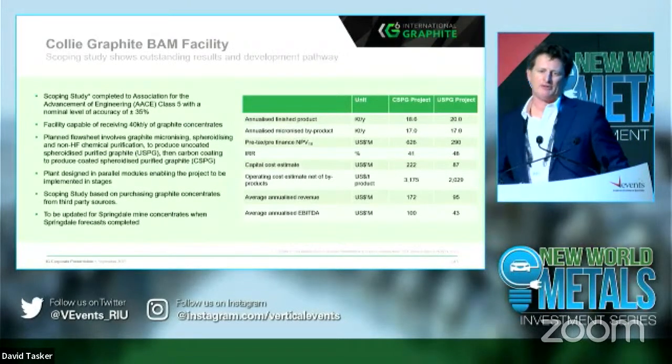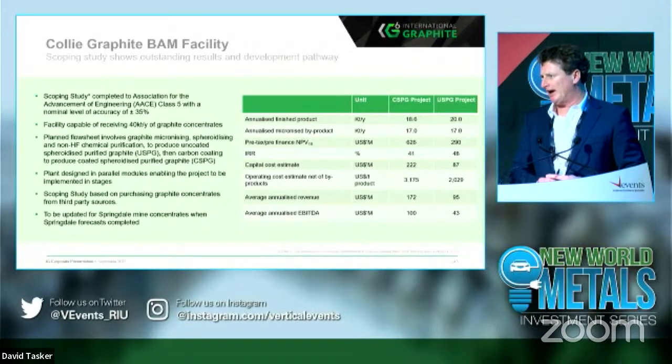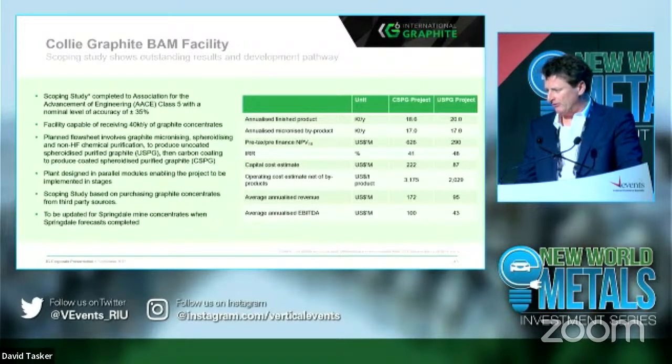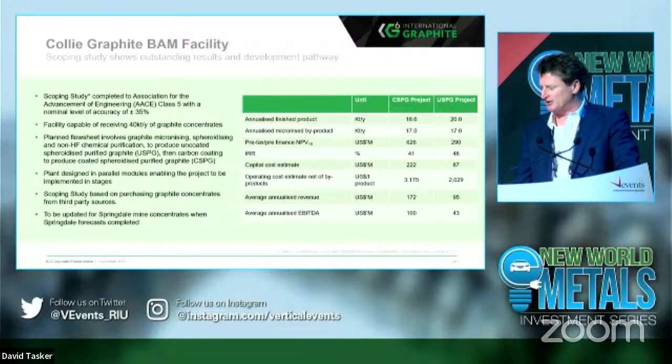price decks that were based off Macquarie Bank's outlook from earlier this year, which would seem to be undercalling price relative to what many other industry experts are calling. So we're very, very comfortable with the economics and how they're shaping up. We're into now the world of demonstrating we can deliver on that.